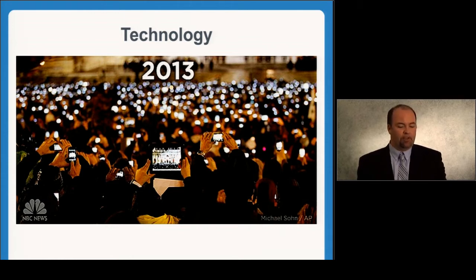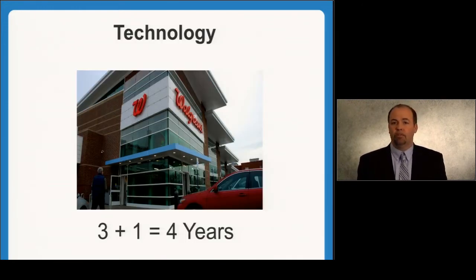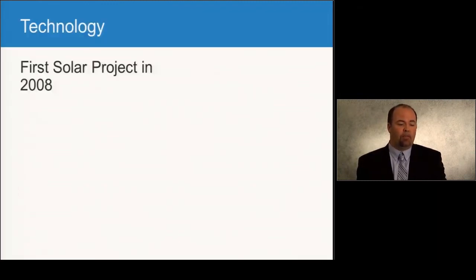The reason it is significant is because when we build a store, we have basically a 4-year cycle. 3 years to design and build the store, and then 1 year to monitor. So for us, we need to be looking at what's going to be happening in 8 years, because we need to start testing that stuff now so that in 4 years, we're ready for the next cycle of stores to go through. And we've shown a lot of doing that before.